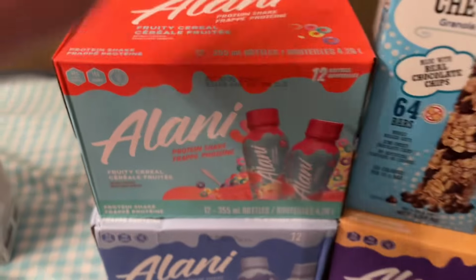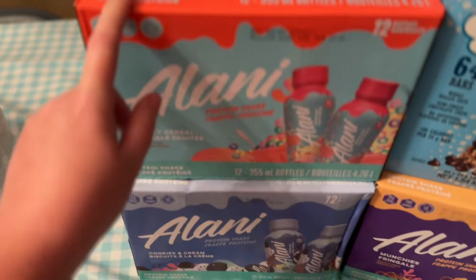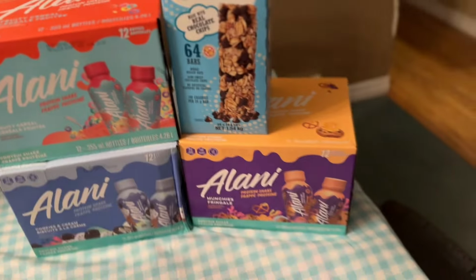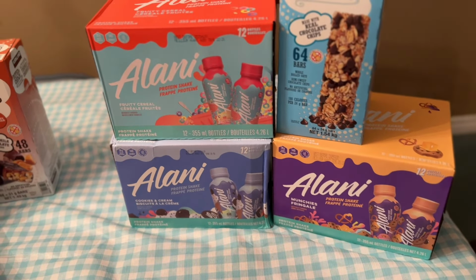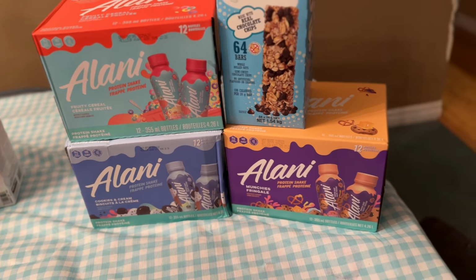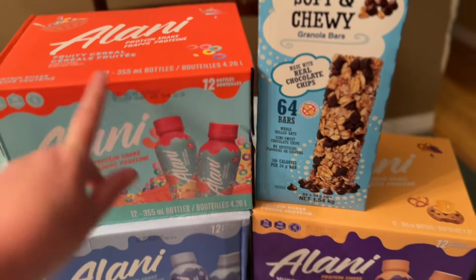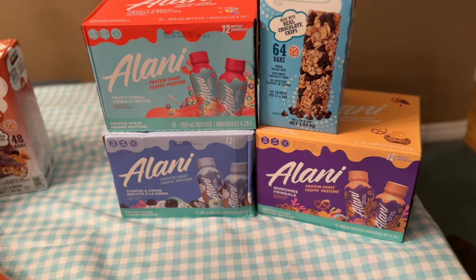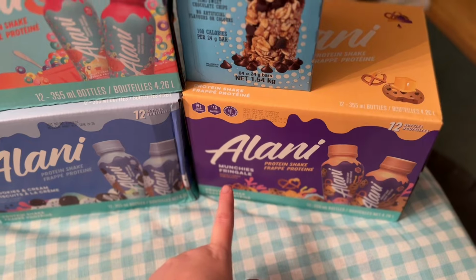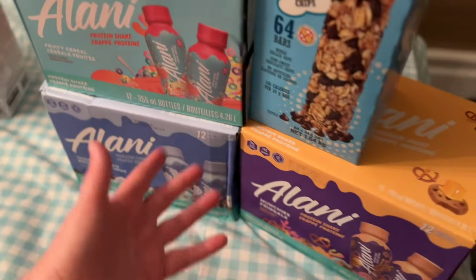So then I got 3 boxes of the Alani protein drinks because I figured Trevor can, like, obviously I'm not traveling with all this, and we could buy it there, but I just want a few for him to have on the first few days, at least until we get to a store and stuff. These were like $14, so they were like $5 or $6 off. So I got all the different flavors. I don't even know what flavor this is. Munchy flavor, cookies and cream, and then fruity cereal.